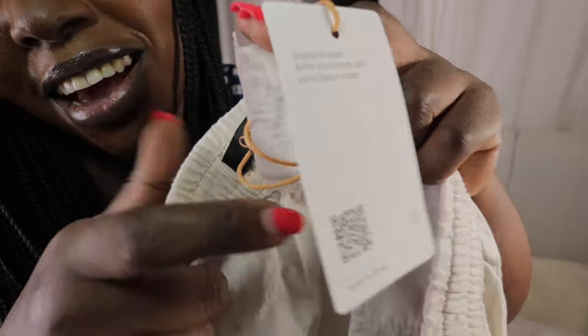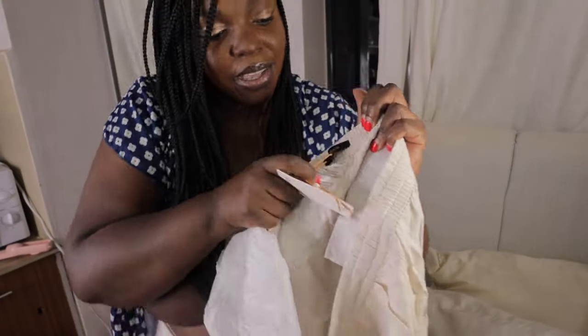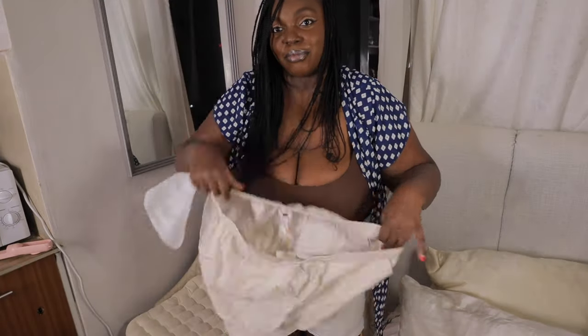And it has a tag, guys. You can scan it if you want to know more about this. But yeah, it has a tag. We have to try it first to see if it fits. I have to walk. Let's try it first. Wow, so the size is XL, not 1XL. These shorts are XL and they are fitting me perfectly and they're 100% linen.